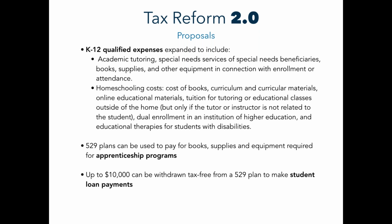And then big news for everyone: up to $10,000 could be withdrawn tax-free to make student loan payments for the beneficiary. So if you have leftover money and you had borrowed some to pay for college, this new law would let you take out $10,000 tax-free to pay for those loans.